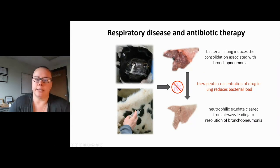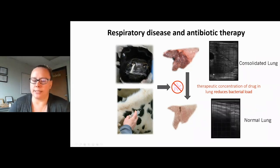Right. So that bacteria, the reason we're giving an antibiotic, the therapeutic, is because we want to kill the bacteria that's down in the lung. And if we are successful in killing the bacteria down in the lung, or at least getting it to a level where the body can take over and finish doing the job the rest of the way, the neutrophils or the white blood cells that are causing this consolidation will eventually go away. The lung can become re-aerated and become normal looking again, right? So if we are doing things right, this is what we should see. This is proper treatment response. On the ultrasound, this calf in the upper middle picture would look like just a big consolidated lung lobe. And once that calf has responded to its treatment, we should be able to expect to see normal lung on the ultrasound.